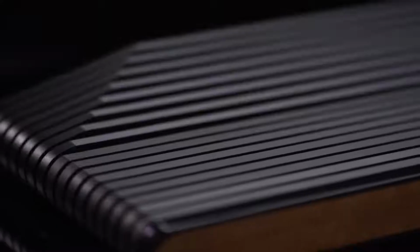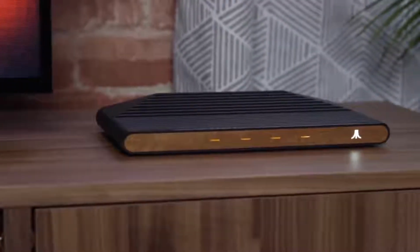We wanted to do something really special for our biggest Atari fans. We've created a special launch edition of the VCS, only available on Indiegogo.